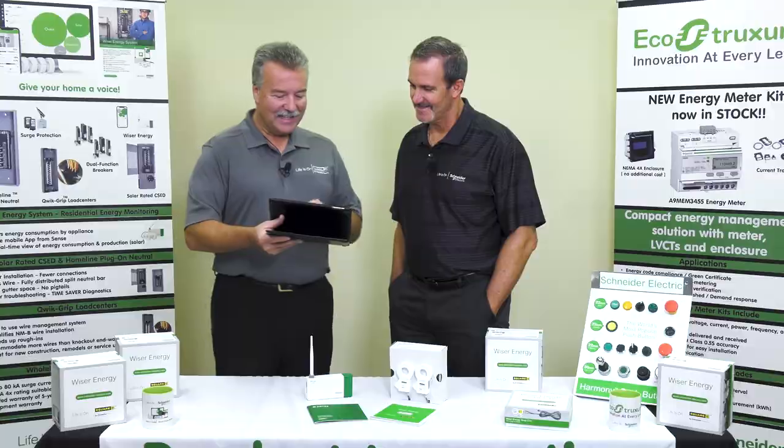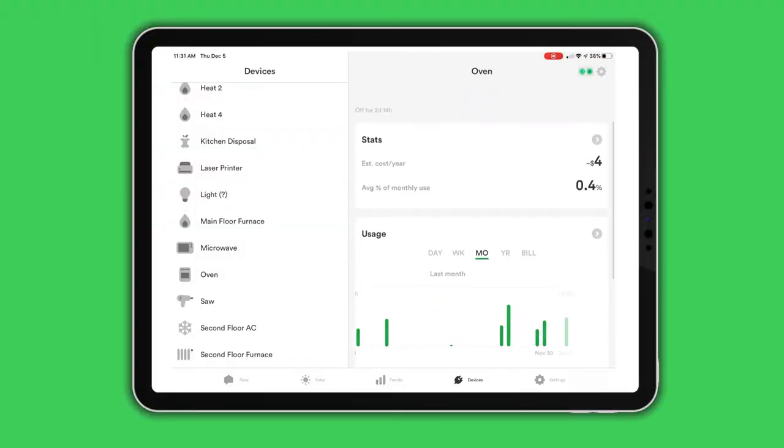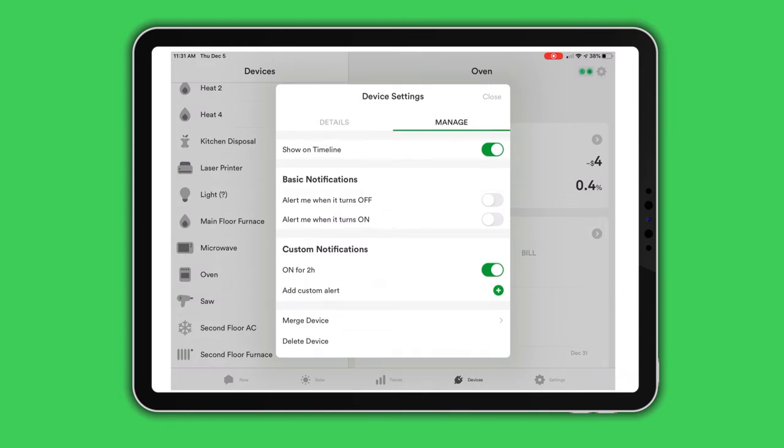In this case, what's kind of fun is that not only can we look at this from a day, a week, or a month perspective of how often it runs, but I can actually come up here and set a custom alert. Gotcha. So I can set an alert to tell me, is it on or is it off? And you can get that on your phone, right? You can get it on your phone or any mobile device. Yep. I could come down here and you can see there's a custom notification, or custom alert. And we've set this up so that if it stays on for more than 2 hours, I want an alert.